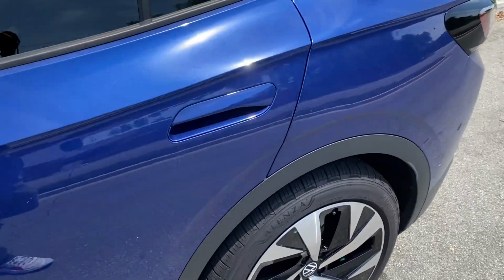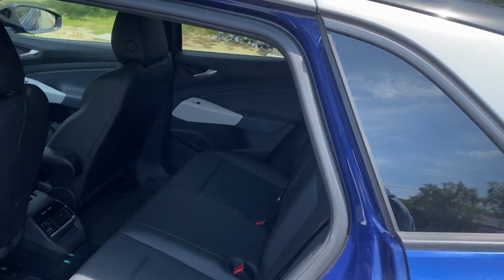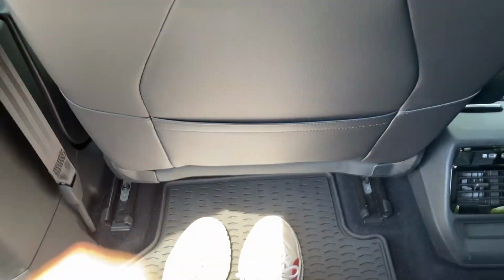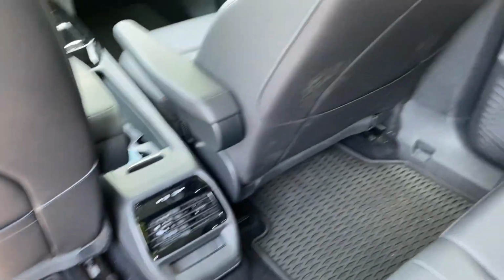Step into the back of the ID.4. Like I mentioned, this is the compact SUV, so you have this little boxy shape style there, and this obviously gives you a lot of headroom, and the knee-room is really, really good. I'm seeing behind myself, so this is how much space I have. Obviously the floor is pretty much flat because there is no transmission or any mechanical part like that, which is a big advantage of any EVs.